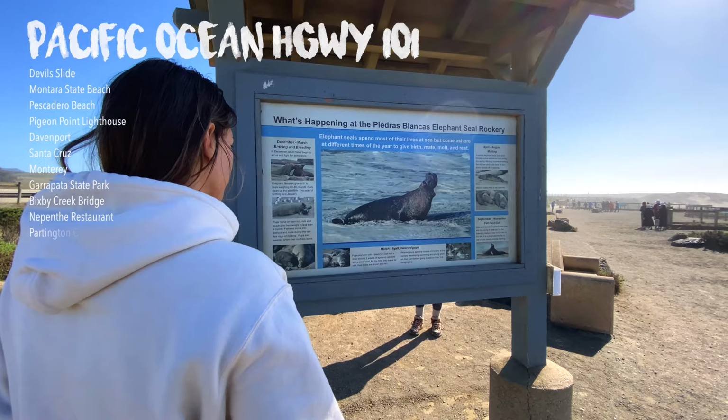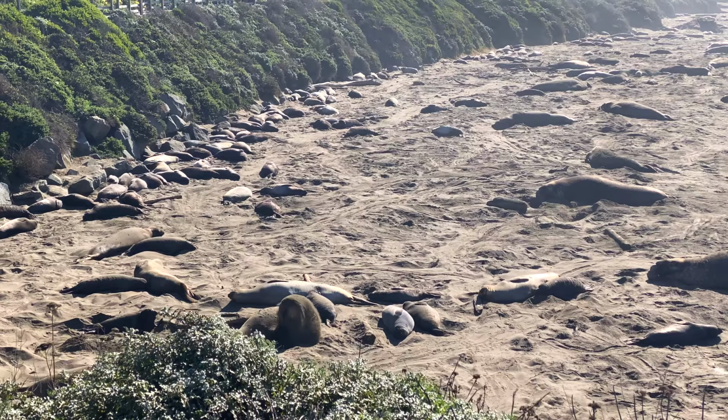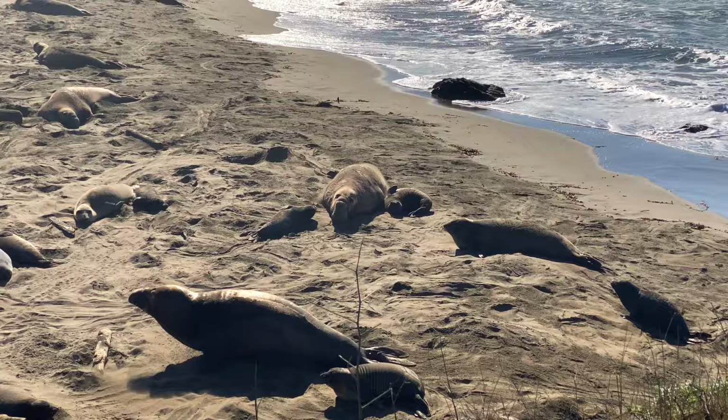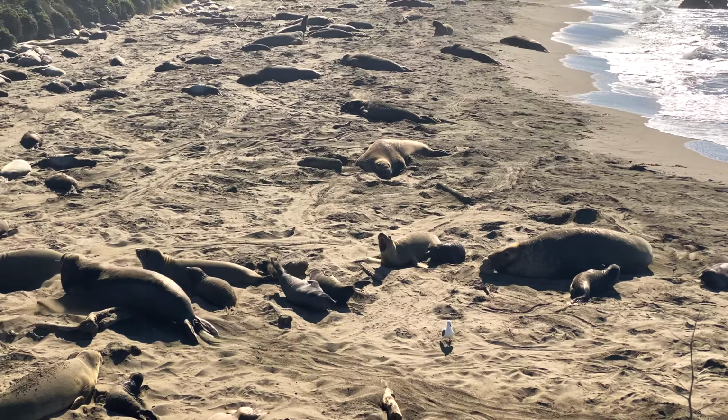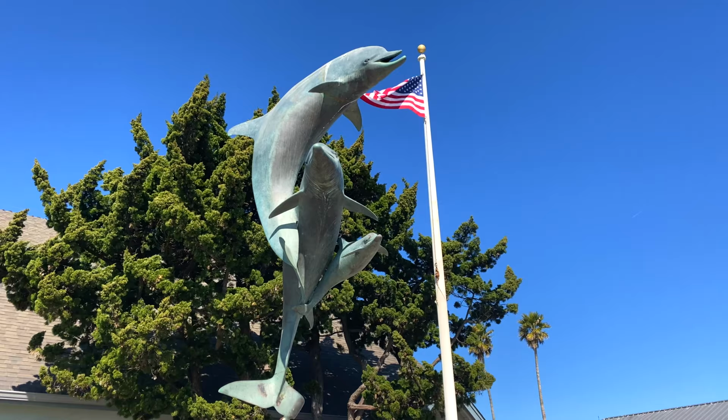The next day, we drove back a couple of miles to check out the Elephant Seal Vista Park. Compared to the ones at Point Reyes near San Francisco, there's a lot more action going on here. After half an hour, we made another quick stop in Cayucos, which is a cool little surfer town.